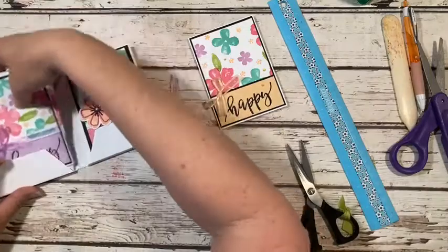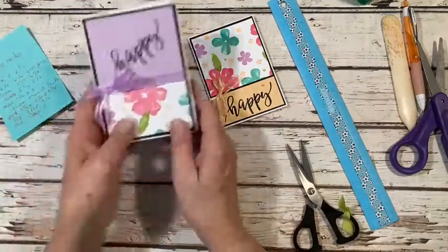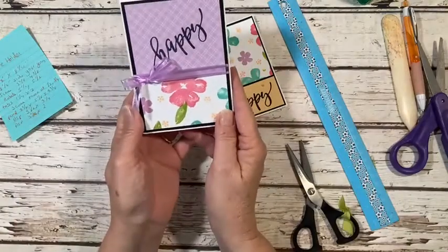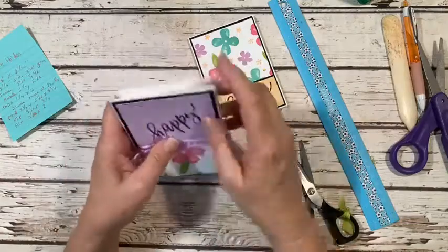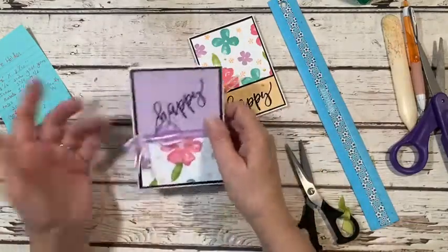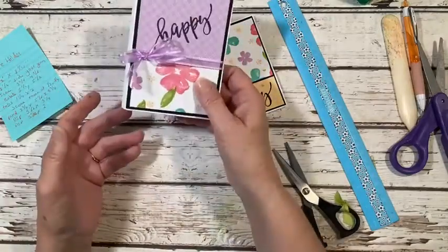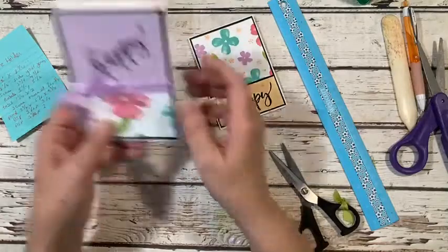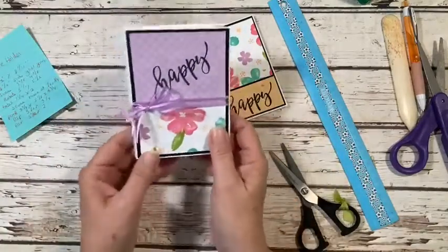And just like so, there they go. And then it closes just like that. And there you go. A perfect gift for somebody. A birthday gift, a thinking of you. Someone's not feeling well, you can cheer them up with happy. A teacher gift, a hostess gift, any kind of gift. So that's perfect. I love that. I think that is super cute.